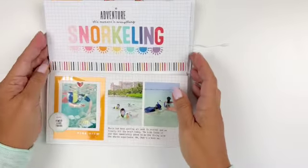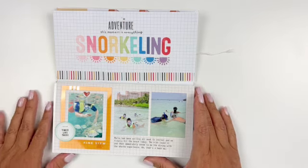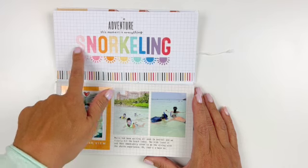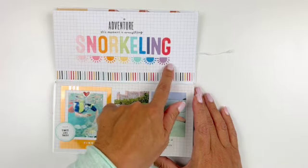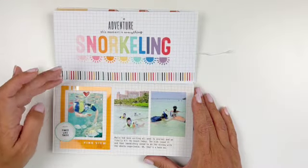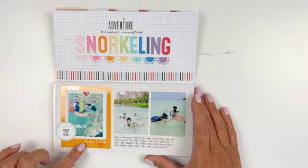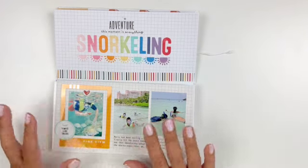This one is very stamping heavy. I think I made this one for Studio Calico and used one of their alphabets and all of their inks to do snorkeling and the little suns. And then I stacked this title on top. A little strip of one of their patterns, a transparency also from Studio Calico from one of their kits, and 3 little pictures, and that's it.